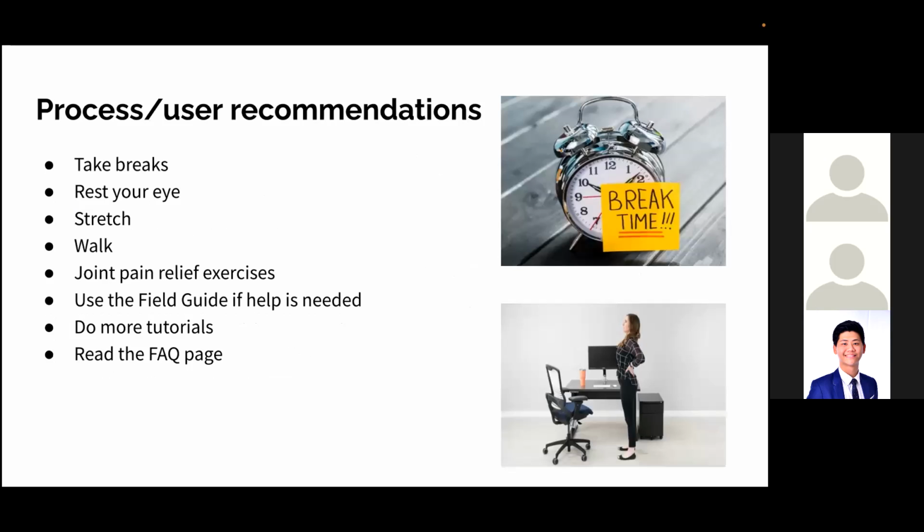So these are the process and user recommendations that the group came up with. First of all, for the user recommendations, we recommend they take breaks, rest their eyes, stretch, walk, and even conduct joint pain relief exercises. For the process recommendations, we recommend the user use the field guide whenever it's needed, complete more tutorials, and read the FAQ page that the website provides them.